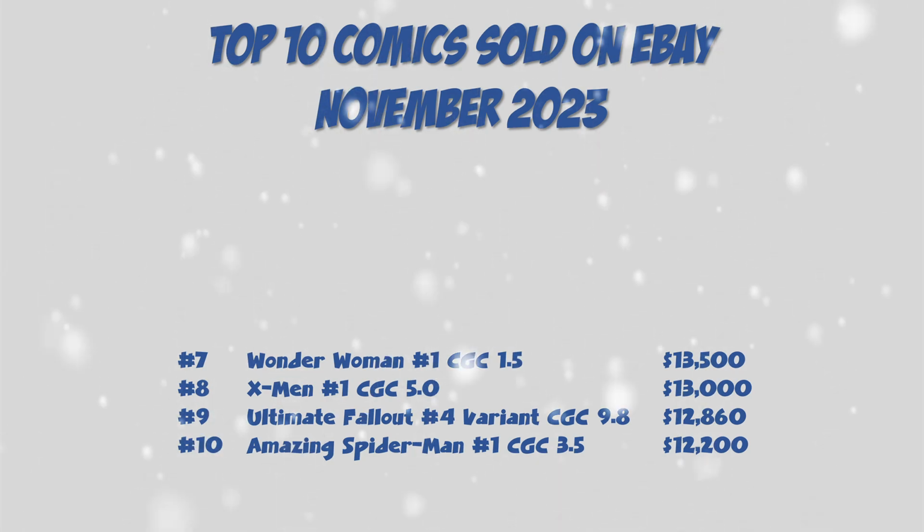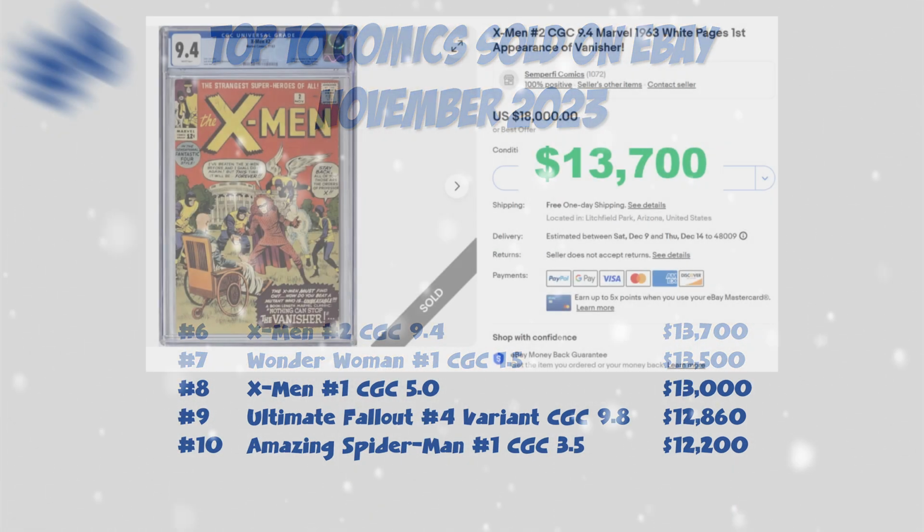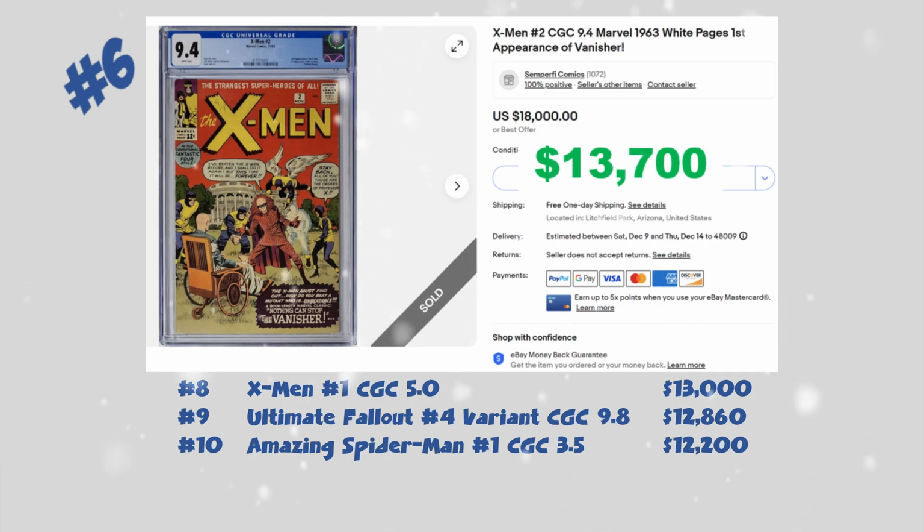All right, coming in at number 6, X-Men number 2, CGC 9.4, White Pages. Hard to find this book. This one definitely goes on Santa's nice list because this is a record price at $13,700, which breaks the original record, which was just over $10,000 back in 2020. Huge books. So not all Silver Age books are going down, right? When you get these higher grades, especially with White Pages, very hard to find.